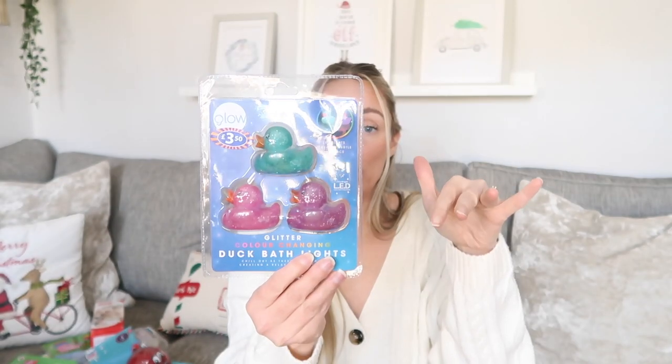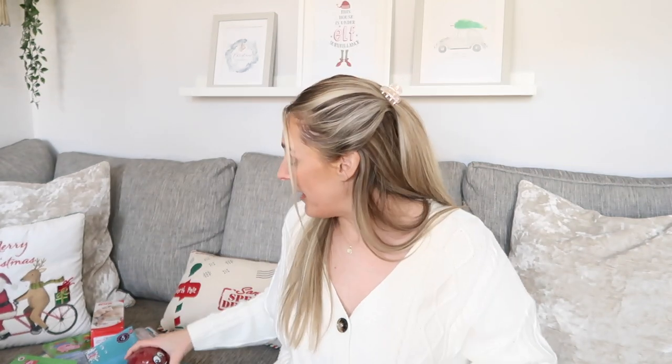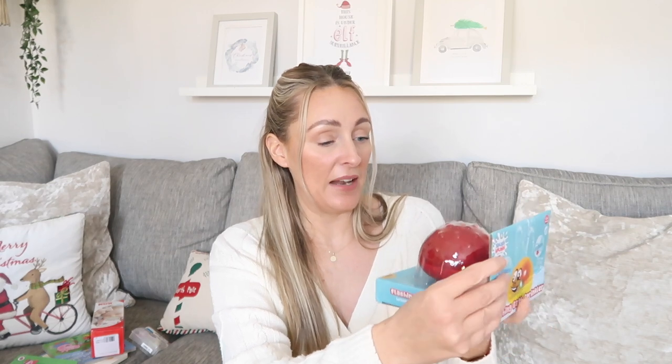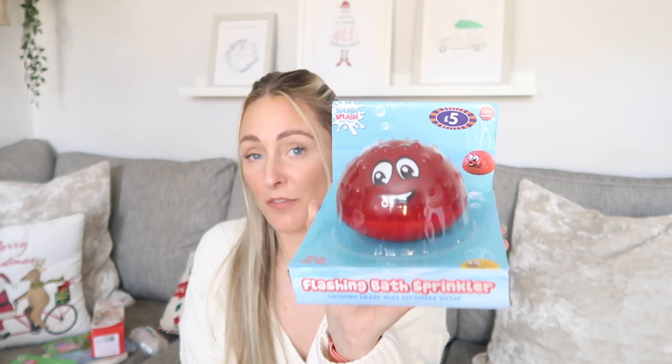When they hit water, they've got a little LED light in them, so yeah, she will love that. And then I also found this flashing bath sprinkler in B&M. It was £5. I did get her something similar last year from Amazon, but it was about £15 and it never worked, so I had to send it back.